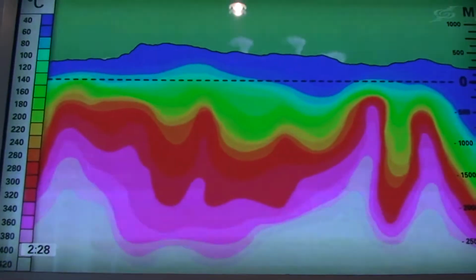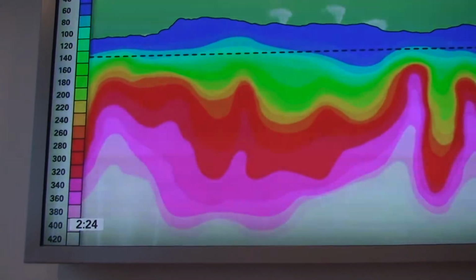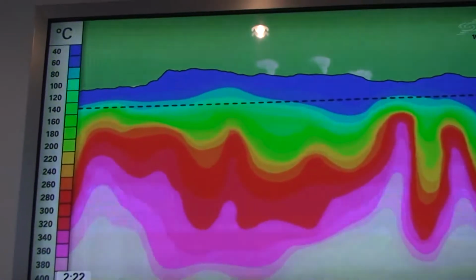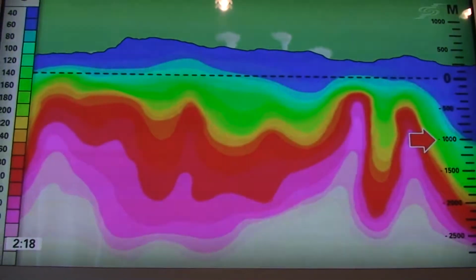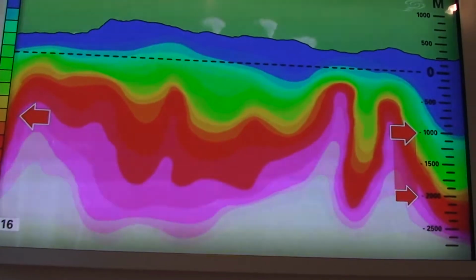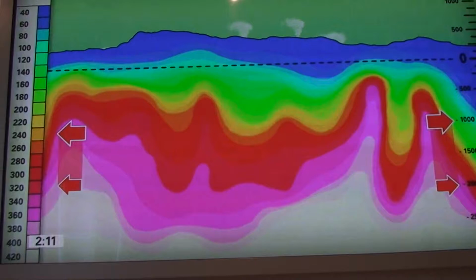Temperature surveys show that the bedrock temperature increases with depth. The bedrock is hottest close to or within old and recent magma intrusions into the crust. At a depth of 1 to 2 kilometers, the temperature measures 240 to 320 degrees Celsius.